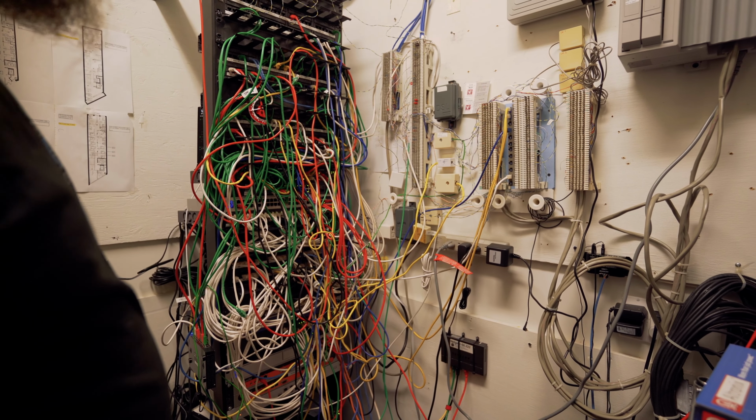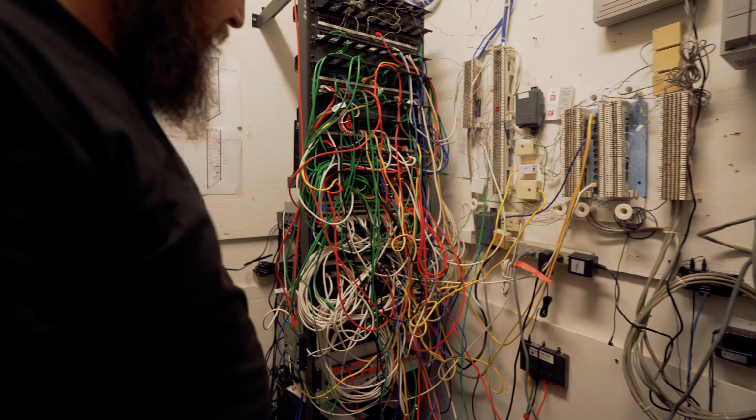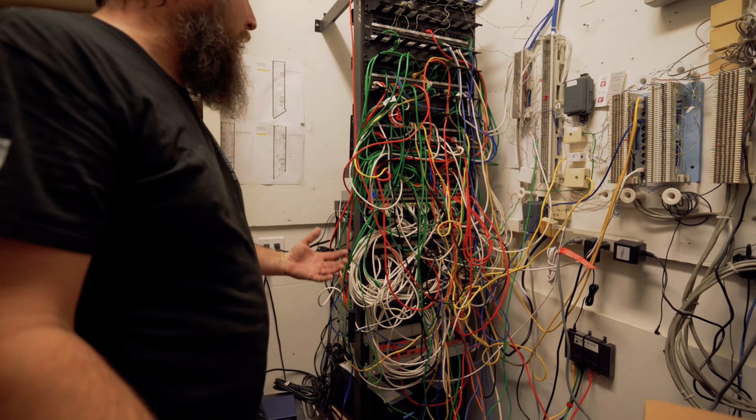That's some quality A+ wire management right there. Christ, seriously, they even have a rack, and they still. That's how it becomes.